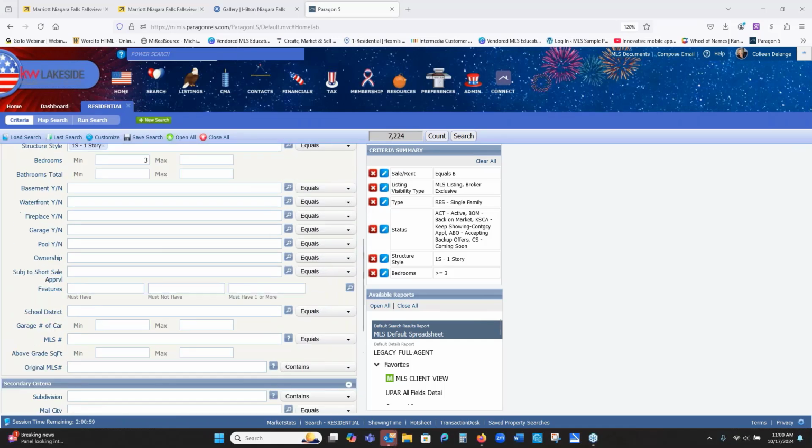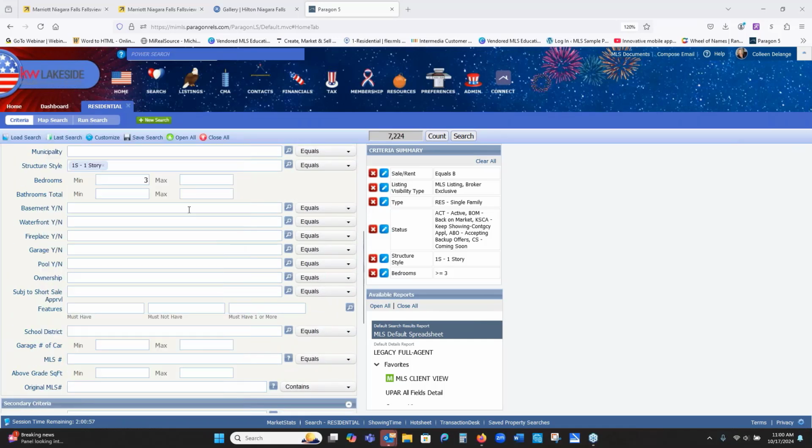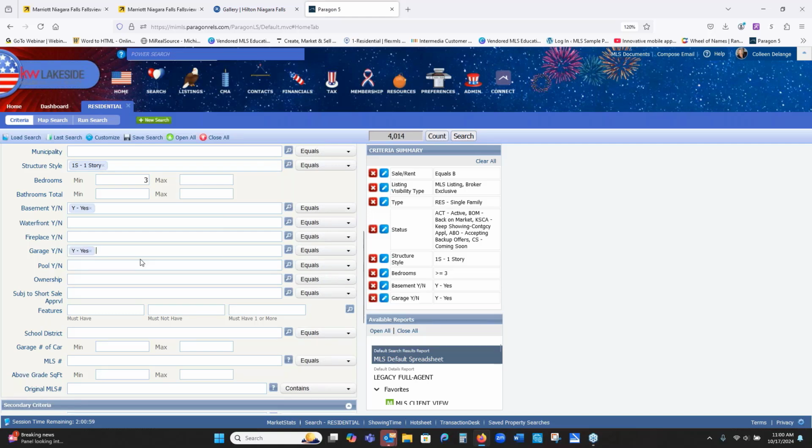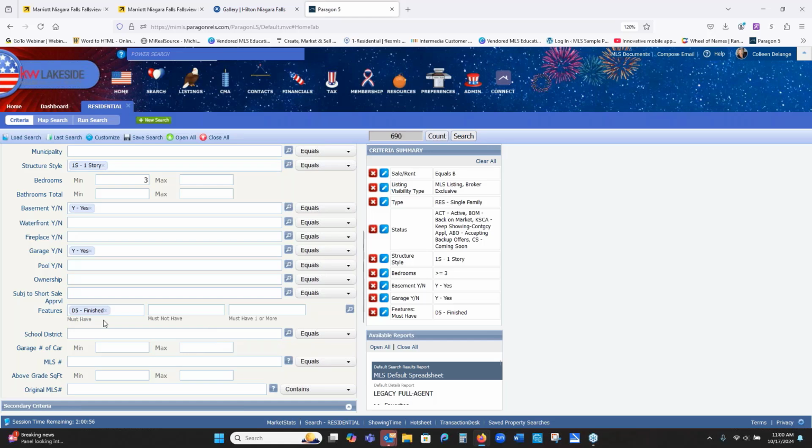All right, so back up in our search criteria, we're putting in all of our basics. Yes, we want a basement, but we want a finished basement. Yes, we want a garage, but we want an attached garage. So how do we add that extra level of detail? That is done under your features. Features have 3 options. It must have this one specific feature. So I'm going to say it must have, let's say, a finished basement or partially finished. I could add both in order for it to go to this client.